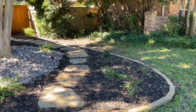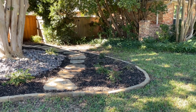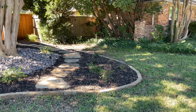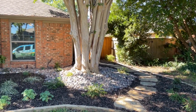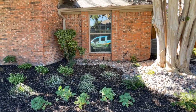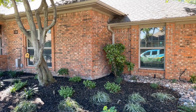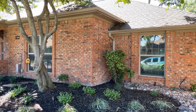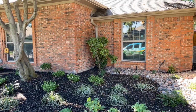We wanted to frame the house and the beds, so these are Obsession nandinas, these feathery plants. These will get about 3, maybe 4 feet tall, and frame the house. In the back, the tall plant that's existing is a gold dusted Cuba. It got beaten up just a little bit from the freezes, and it's starting to come back and looking good. We didn't want to just pull it out.